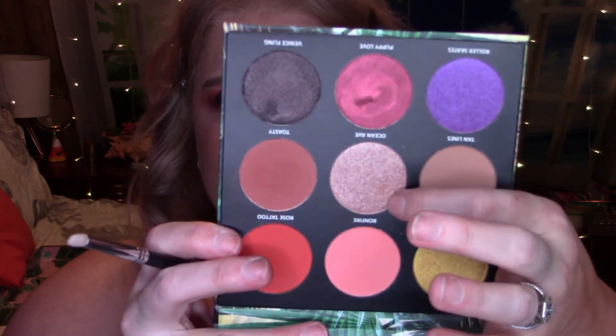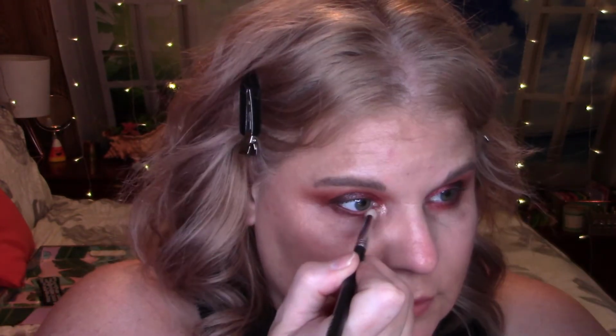Okay. This one is the M431. We're going to take Ocean Avenue right here in the center. We're going to use that as an inner corner highlight. Stick it right in the inner corners. It's a very pretty color. It's a very nice highlight color. Just adds a little bit of light and life.